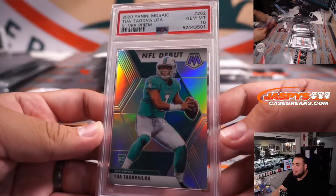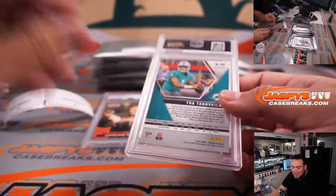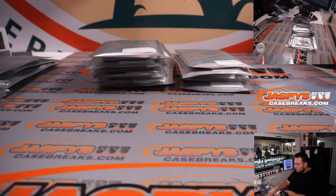Tua Tagovailoa, Mosaic Silver Prism rookie, PSA 10. And you know, Tua hasn't really looked bad. I mean, the Dolphins are just not good in general, but I'm happy that they decided not to pull the trigger on Deshaun Watson because they'd just be giving up everything. Not that they can't do it in the offseason, but let Tua play out the rest of this year and maybe he does so good that there's more trade value there if you really don't think he's the guy. All right, David, there you go, buddy.